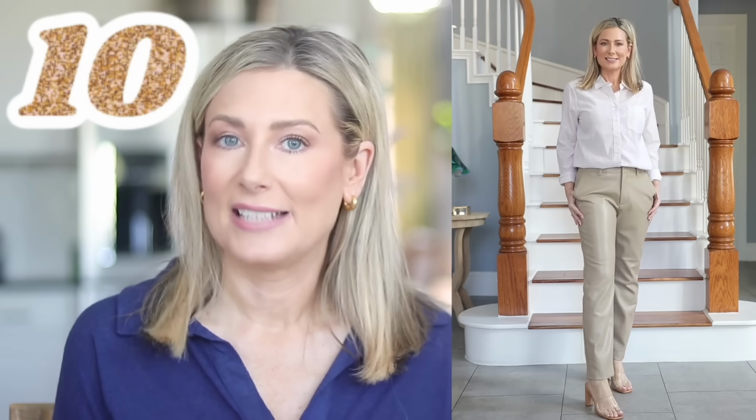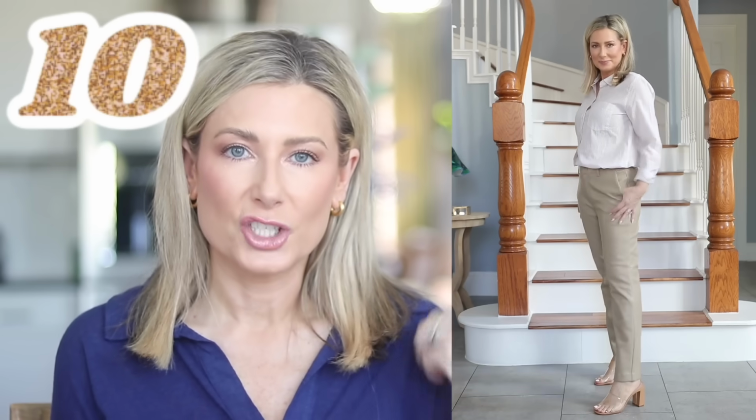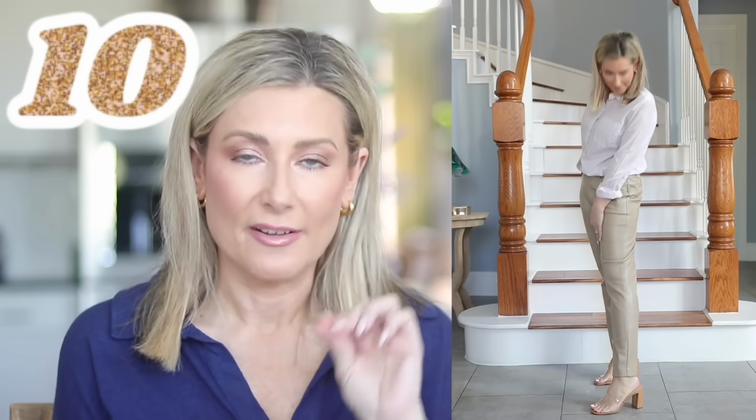This shirt would also look fantastic with just a basic pair of jeans. It's very wearable, and the shimmer on the fabric is very, very subtle. So you could easily wear this during the day and nobody's gonna look at you like, what party do you think you're going to at 10 o'clock in the morning?